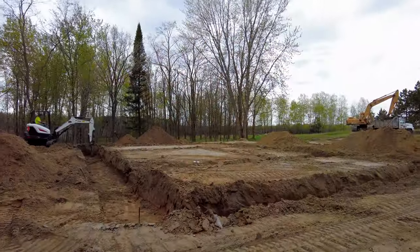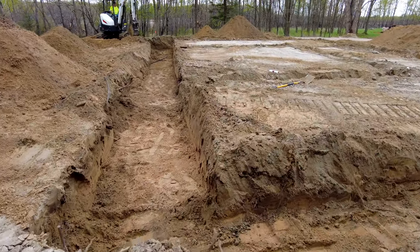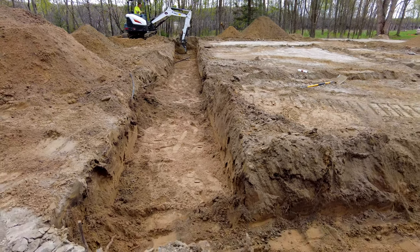Hello everyone, a little later in the day, seeing how far the guys have gotten. Let's see, they got here. So it's 37 inches deep, 42 across that they're digging here. So it's come really far today. I'm really excited to see how this all goes. Once we get the concrete, it sounds like Friday will be poured. So it'll be really cool to start seeing it come together.